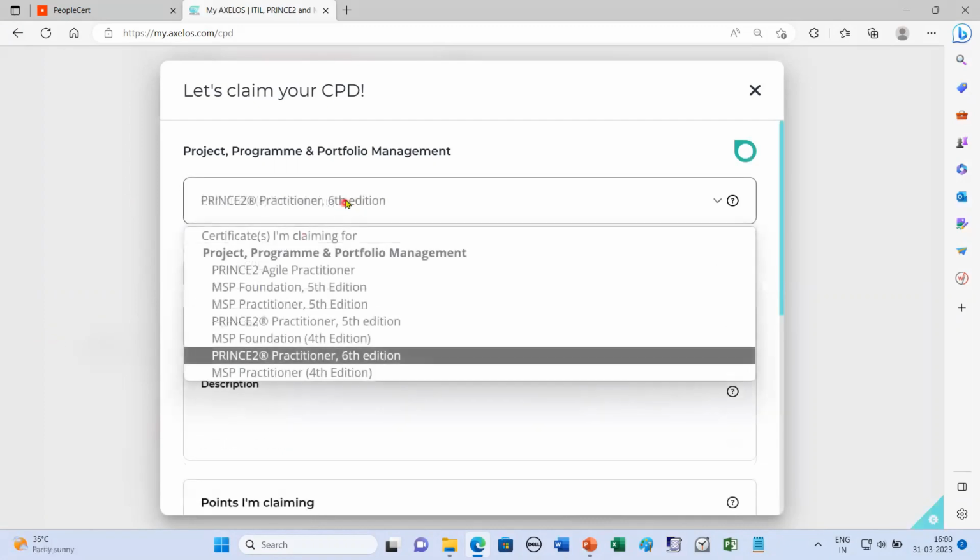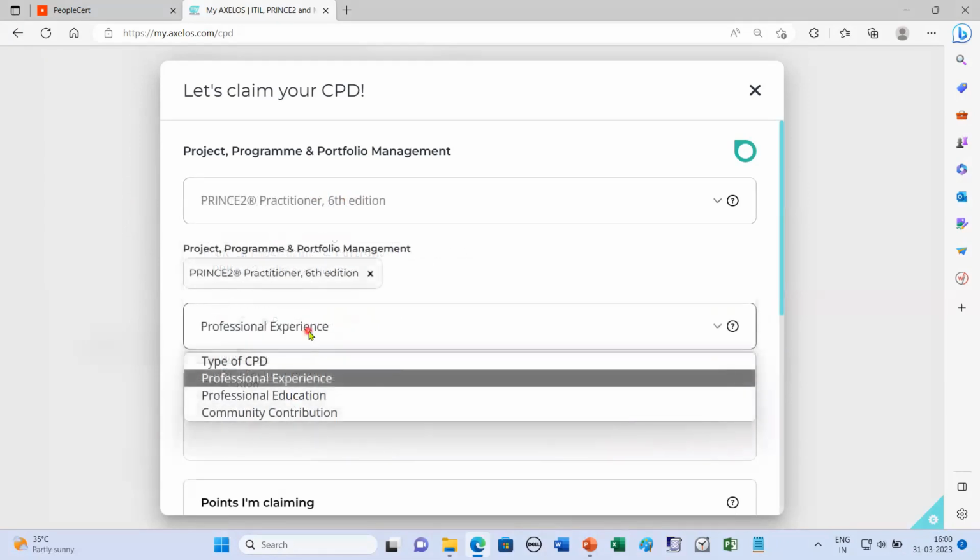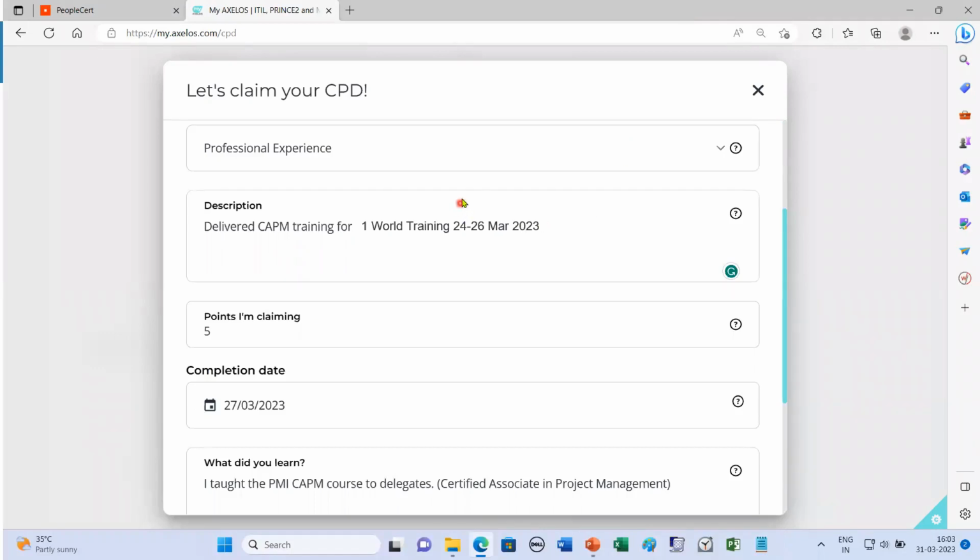So when I click on the first one, the certificate that I'm trying to renew, I selected Prince 2 practitioner. Then let's go to the next field, that is which category I'm selecting, professional experience. So now let me put my detail under professional experience. I put this one, delivered CAPM training for Volume 1 training, 24 to 26 March 2023. And I put 5 points, though the training is much longer, but the maximum I can put under professional experience is 5 out of the 20 per year. So it's very easy for me.